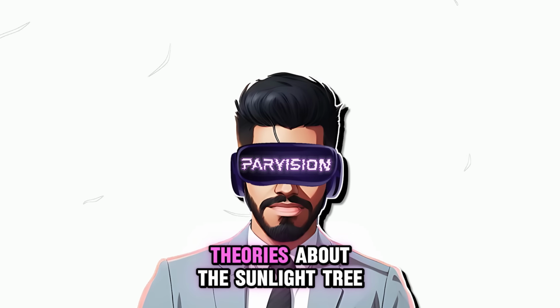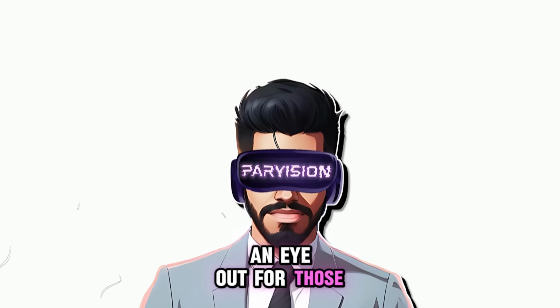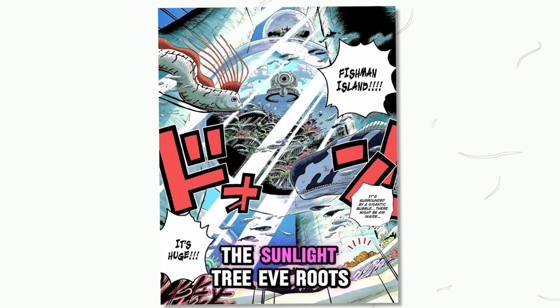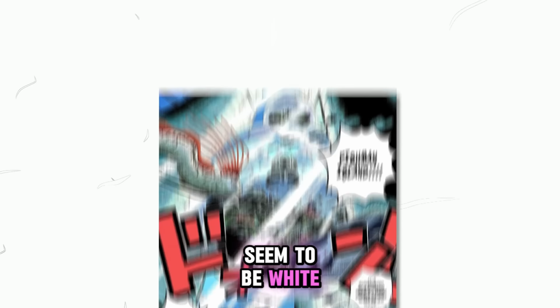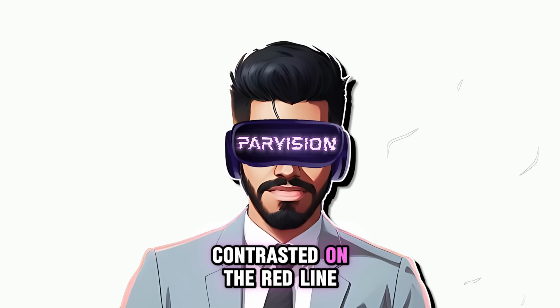Now, I have a few theories about the Sunlight Tree on the way or posted already, so make sure to keep an eye out for those. But all of this to say that the Red Line does not appear to be solid, and according to the official digital coloring, the Sunlight Tree Eve roots seem to be white, which would make it very obvious if we had been able to see this tree contrasted on the Red Line.